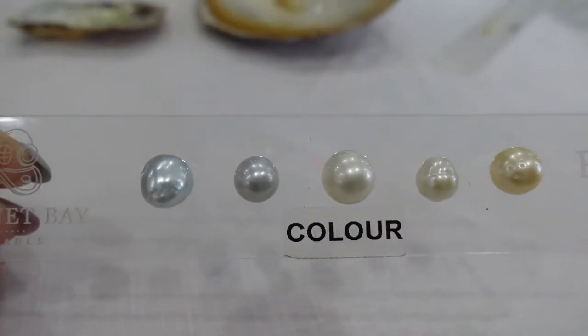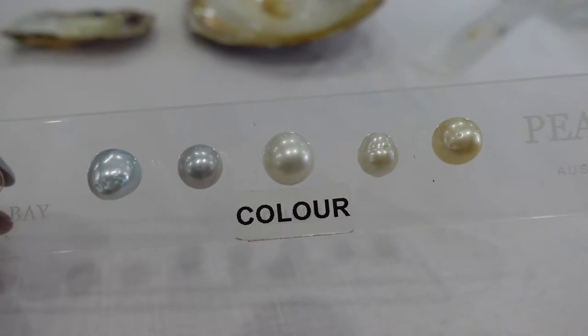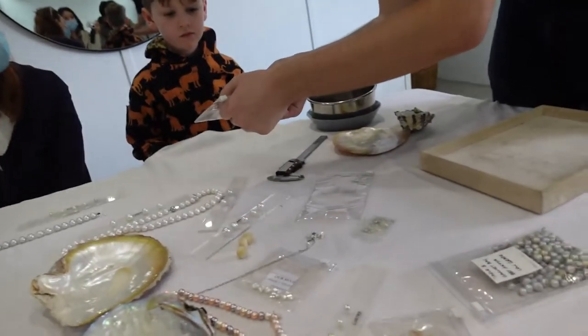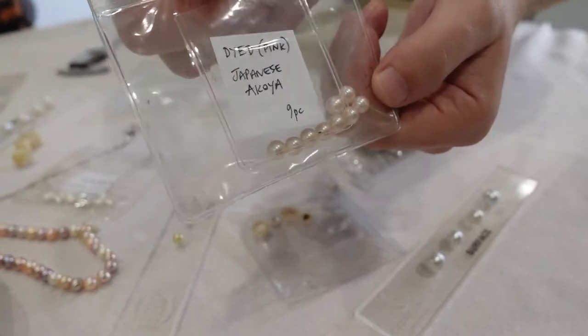I can tell you that I would have more blue pearls to show you if they didn't sell like that. So I kind of expect those ones to come up in value in the coming years. These are some pearls that have been dyed pink. The only way that I could tell you that those are dyed is because it's got the label on it that says dyed.